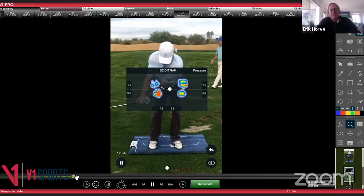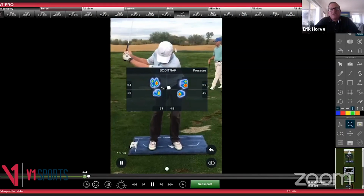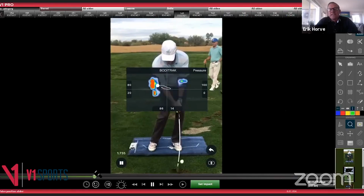Okay, he's got a little bit more in his lead heel at the 68%. Okay, we can go back a little bit further, but watch what's about to happen. That's about, so he's gone to, there he went to 56. Now he starts to move it back. So now he's recentering himself. Okay, there you go. And in P5, he's back to where he started, and at impact, he's 86% in his lead side, if you see that.